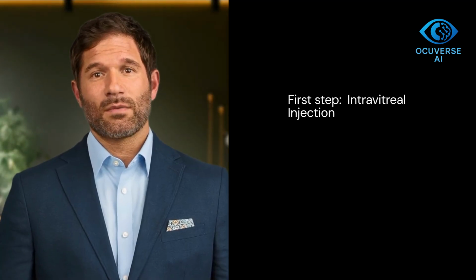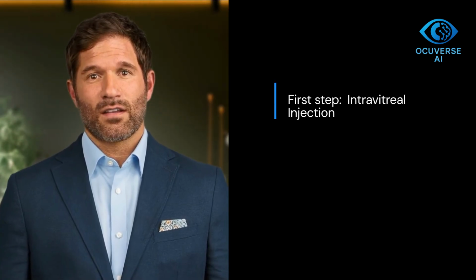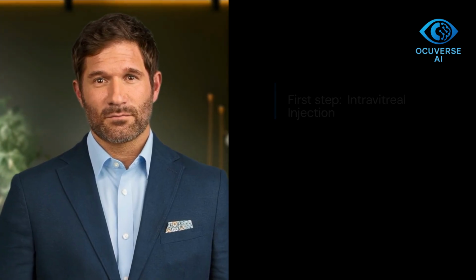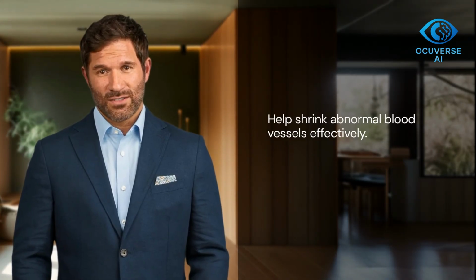The first step in treating PDR is usually a medication called Avastin, injected into the eye. However, treatments may vary depending on the individual patient and eye. These injections are crucial to help shrink the abnormal blood vessels, reduce the risk of bleeding, and stabilize the condition early.